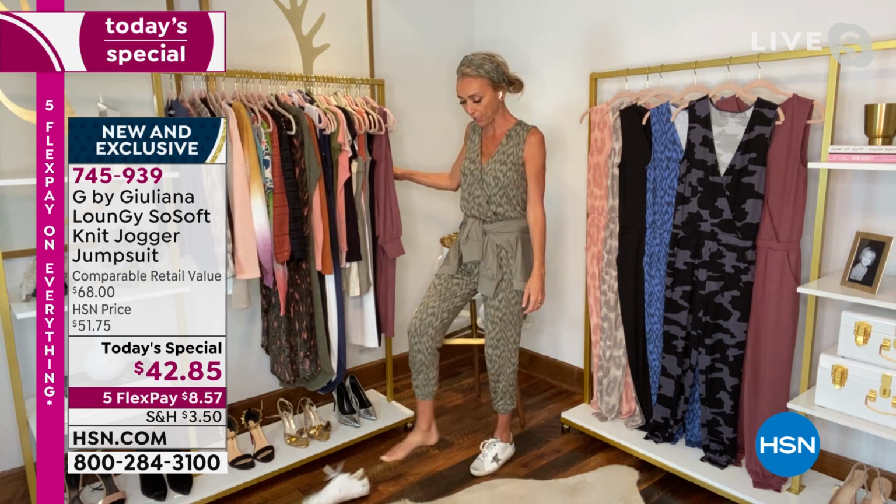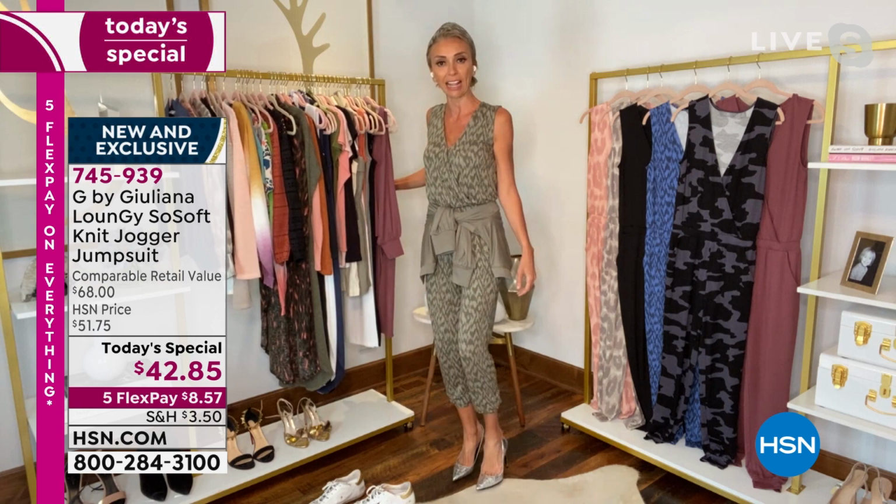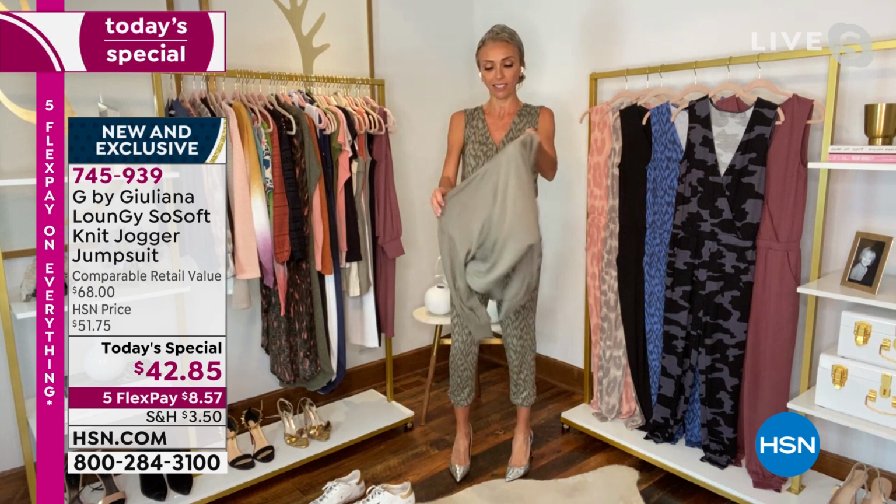Maybe right now I'll do my handy metallic ones, which I love, because I really wanna look good tonight, really impressed. So I'm gonna throw on a metallic heel. You could also obviously do a black pump if you want. Now I'm gonna put this on, okay?